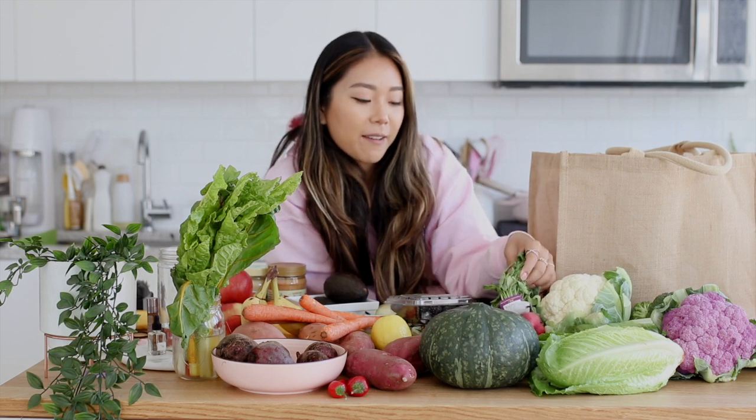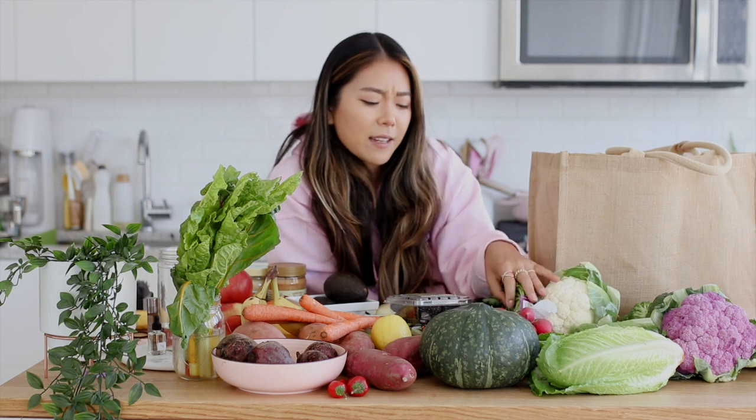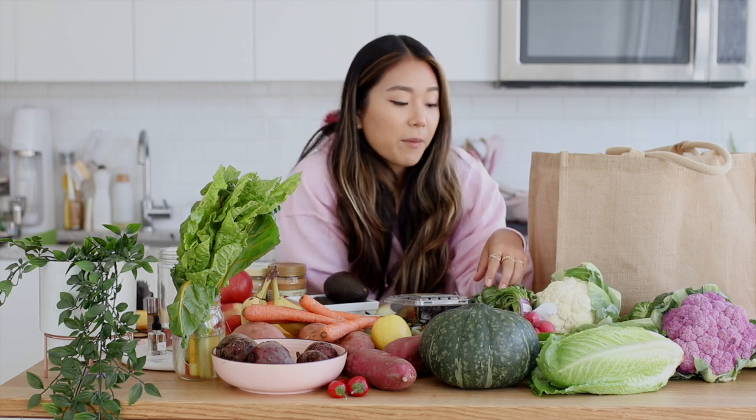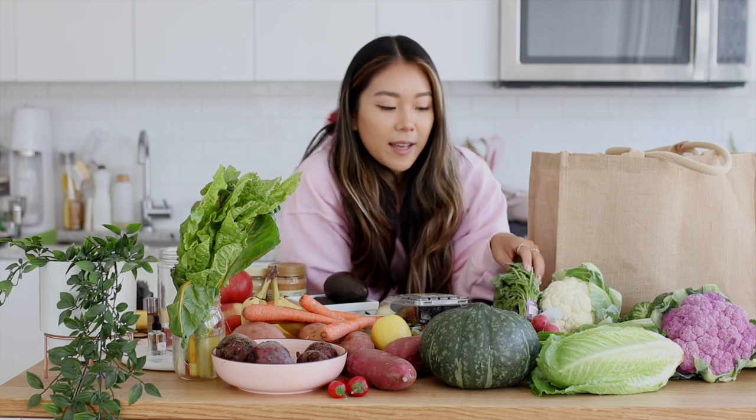And then behind that I have some radish, and I think this is just a really beautiful garnish to put on top of salads, soups. I love the pink color, and it's got a really nice bitter flavor to it that is great with hummus as well. So these are organic, and I got these at Whole Foods.